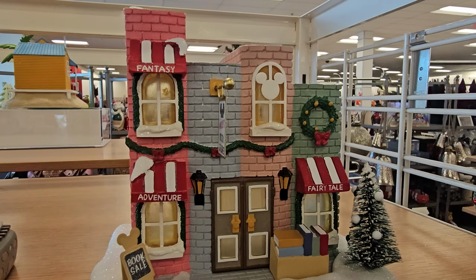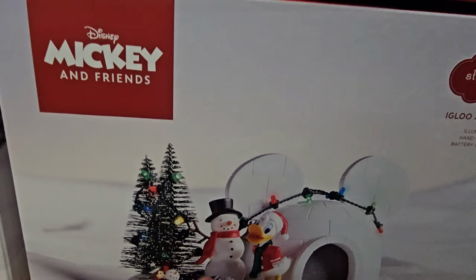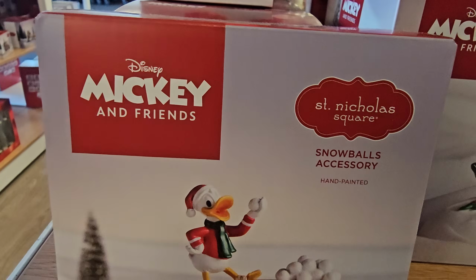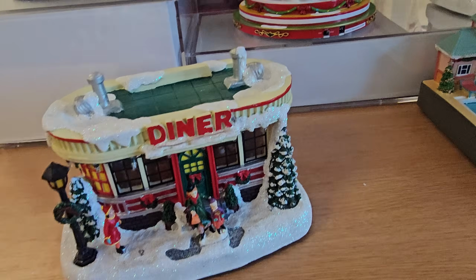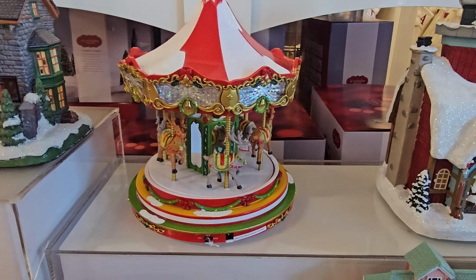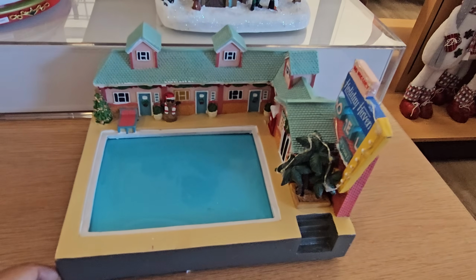Then Mickey's bookstore. It's funny. Donald Duck with a snow globe. Oh, look, there's the chipmunks. What are their names? Oh, Chip and Dale. He's getting ready to throw snowballs. That's cute. Making snow angels. $29.99. The diner. Oh, it's not plugged in. No, they didn't plug any of it in. Oh, look at a pool. The whole thing is kind of funny actually.